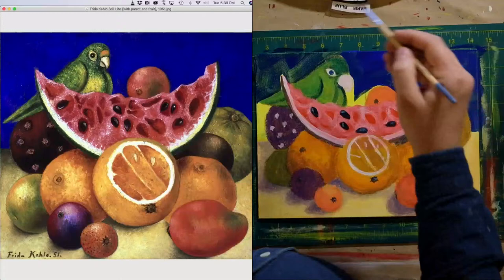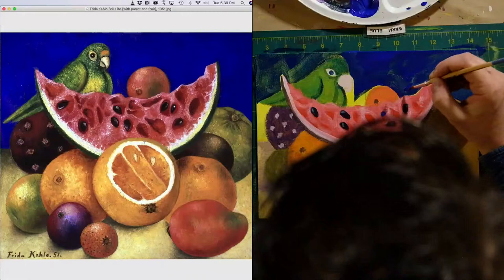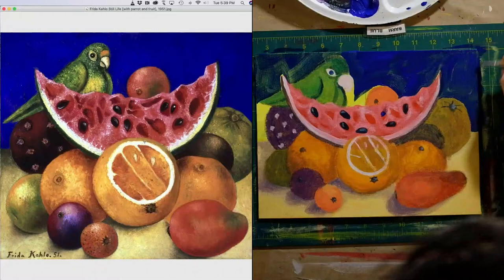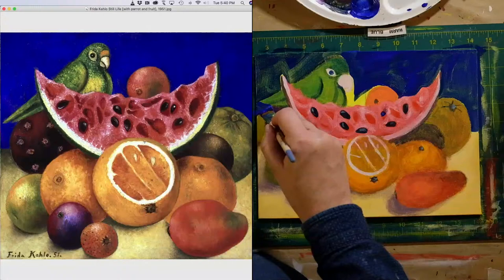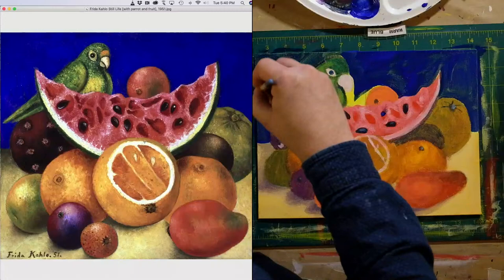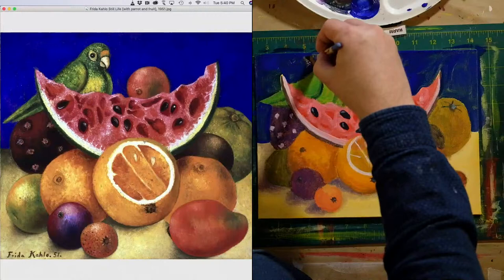Now I am using a big brush, so I can always get a smaller brush. Oops, looks like I'm going to be putting a watermelon seed right there. That's what happens when you start going a little fast, is you drip a little bit of paint into the middle of your picture, but we'll make it work. No reason to get all worried about it. It can be pretty hard to go around some of these tight edges, especially with a huge brush like I'm using right here. I am being a bit sloppy, moving a little bit quicker than I really should be, which is why I dropped some paint right in the middle of the picture.